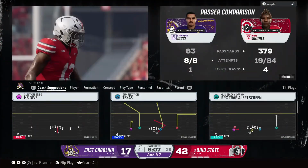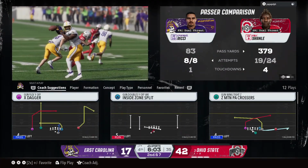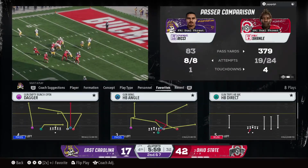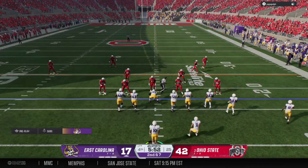And defensively, this is exactly what you want, right? You got the big lead, so you can play big zone coverages. Just keep the ball in front of you. Keep your eye on the quarterback. Rally to the football. Gang tackle. You're going to win this game. Backed up now. Here's second and long.